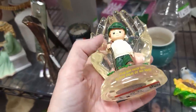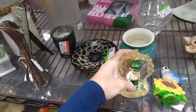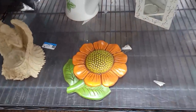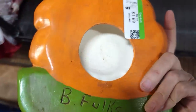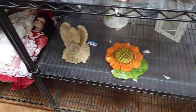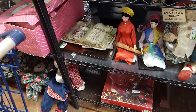This guy looks vintage. Almost looks a little Precious Moments-y-ish. This looks like a chalkware piece, but again, the stem is broken off. It's a hobbyist piece. That's too bad. Even being a hobbyist piece, I might have picked that up had it not been broken, because it's really cute and it would sell.